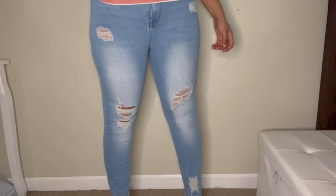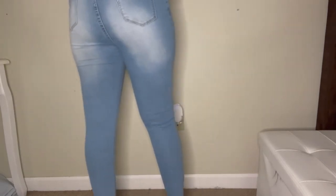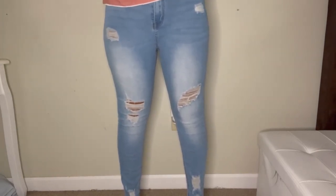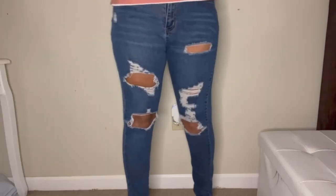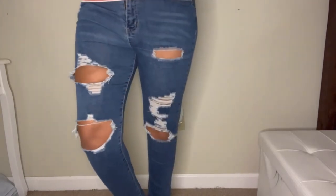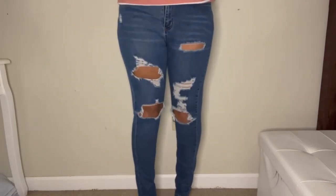Now I have these jeans, or ripped jeans, in blue. Literally one of my favorite freaking jeans. So they're denim jeans and they're ripped jeans, as you guys can see.